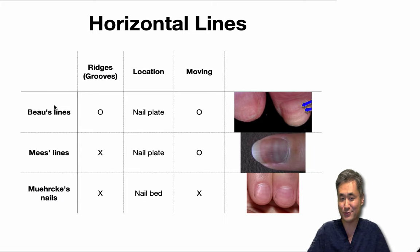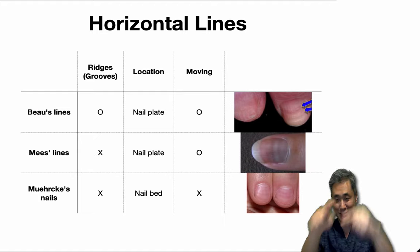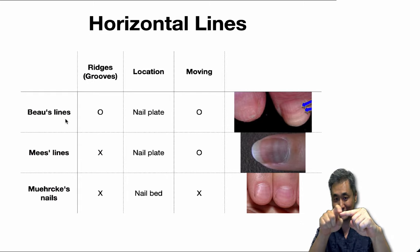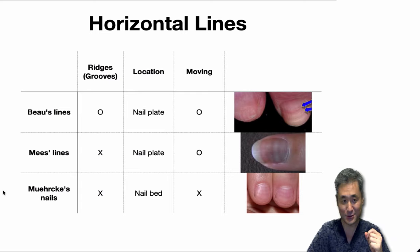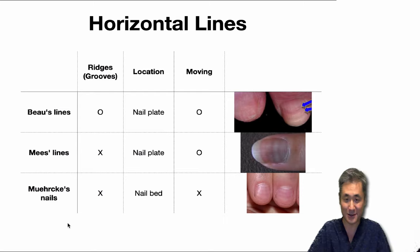Bose line is not actually a color change, but a change of shape. This one looks like a line, but actually they are grooves. So grooves, they're ridges. This is different, but these two things are color change. The surface is even. So when you touch this Bose line, you can feel the dent. But these two, Mies line and Merkus line, you cannot feel any dent, but you can see it. That means this is a color change. So no groove with Mies line and Merkus line.